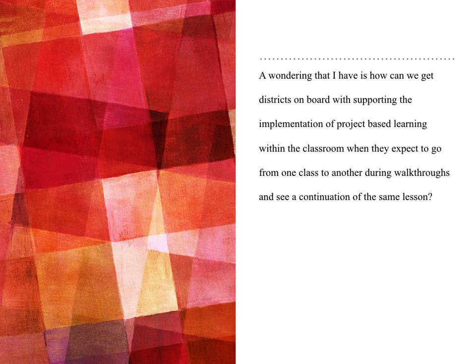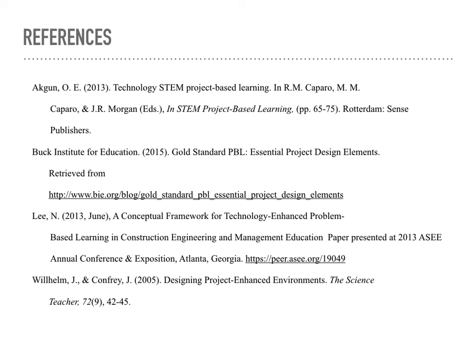A wondering that I have is how can we get districts on board with supporting the implementation of project-based learning, PBL, within the classroom when they expect to go from one class to another during walkthroughs and see a continuation of the same lesson.